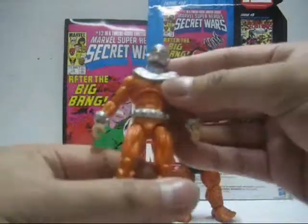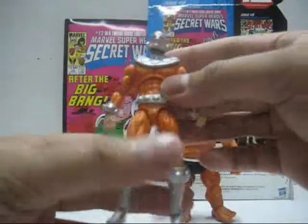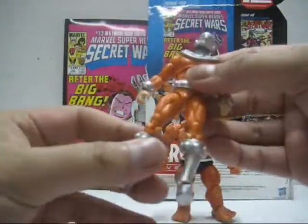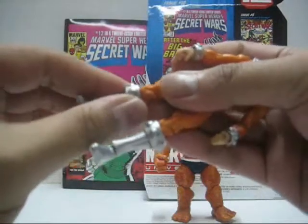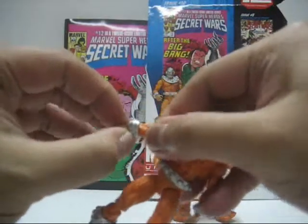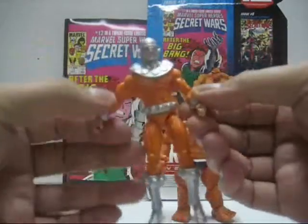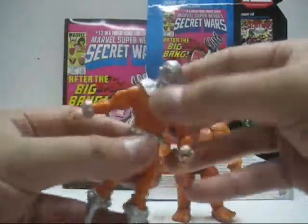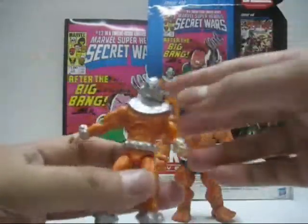It's not bad. Now the sculpt of the figure is quite interesting. The arm bands and the shin bands here are actually separate pieces, as you can see. So there's this one as well. I can try to pull it up. It's a bit tight. So these armbands and leg bands here are actually separate pieces, but the waistband itself and the chest band are part of the figure.